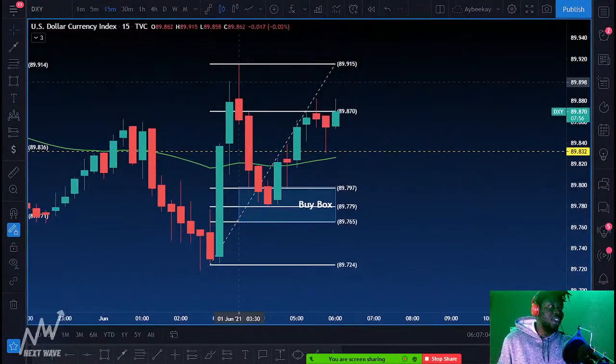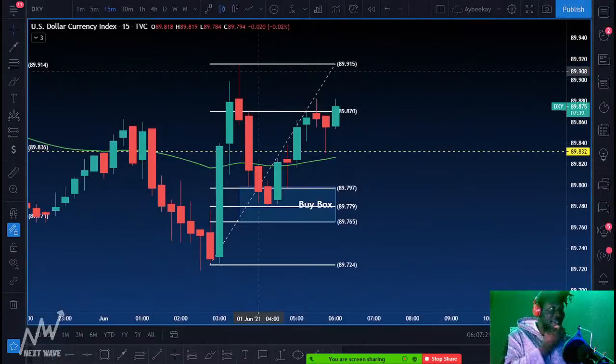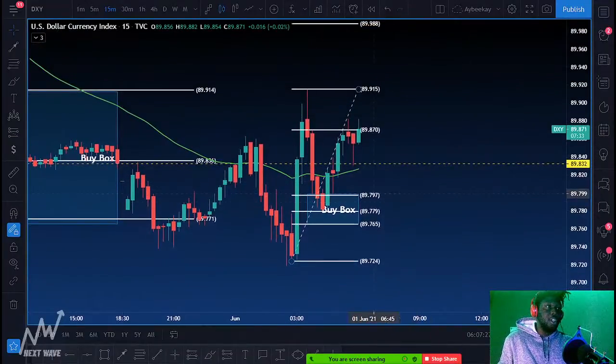On the 15-minute time frame, in my chat, I was saying that I don't like how this candlestick formation is happening right here, and that if price was going to keep going bullish, then it would go. But then price came into my buy box, rejected off of the 71%, went bullish. That's good that happened.